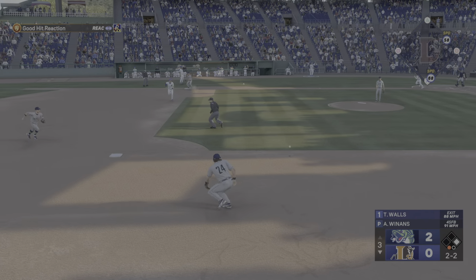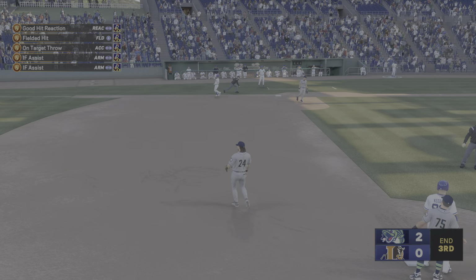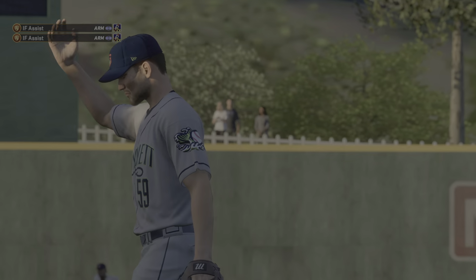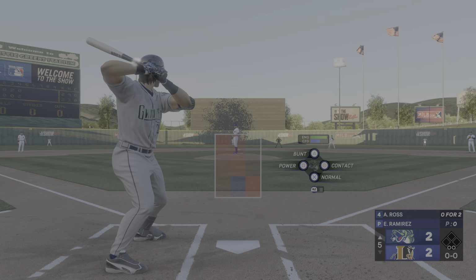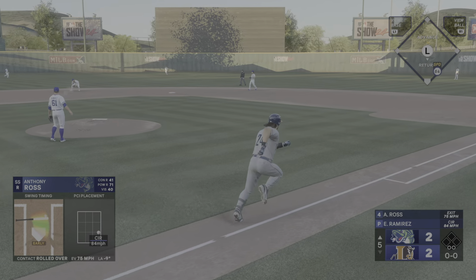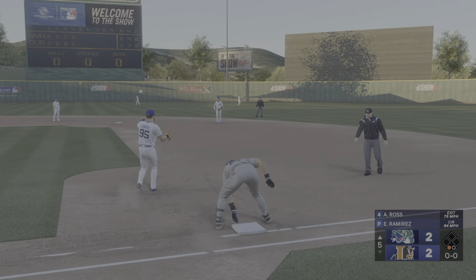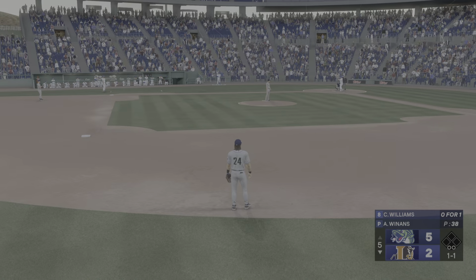Ground ball left side. Could be two. To second. That's one. On to first. Double play. And that's the inning. One hit and... Grounds this one to short. Walls. Fires across the diamond. One up, one down. We head to the bottom of the fifth inning.